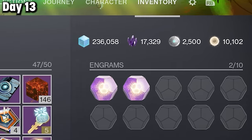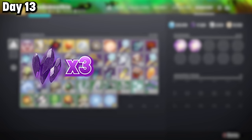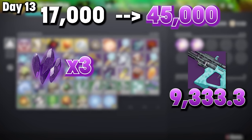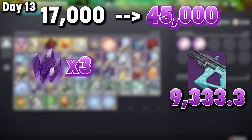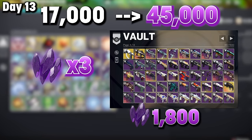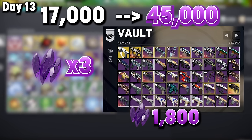The problem is, I only had 17,000 shards, and for every legendary you dismantle, you get a whopping 3. To put that in perspective, I would have to dismantle 9,333.3 pieces of legendary gear to meet this threshold. If I were to dismantle my entire vault, do you know how many legendary shards that would get me? 1,800. I would need to dismantle over 5 full vaults to afford 3 of these chest pieces.